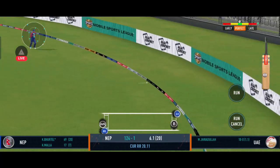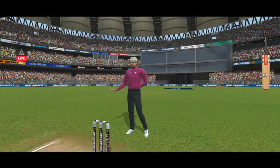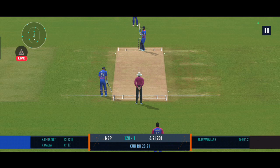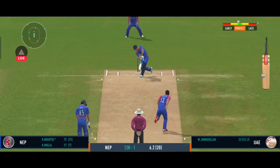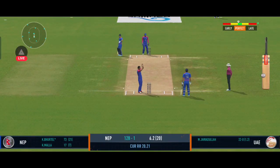Well, that is glorious, absolutely glorious, perfect timing. Gorgeous shot, found the middle of the bat there. The crowd is enjoying every bit of this action. Good shot for a single. That's a quick throw, right on top of the stumps.